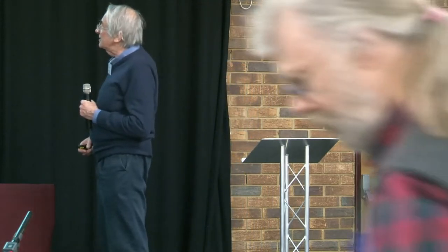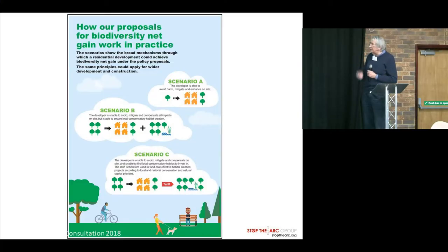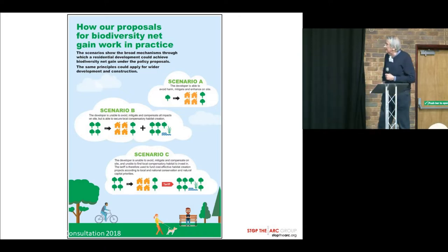You have to remember that biodiversity net gain is what we need to do. It's the last chance saloon to stop damage. And what we've got to do to begin with is to try to stop damage in the first place. So essentially, we have to avoid damage or mitigate damage or enhance what we've got. And then as a final stage, if we can do none of that, we then have to look at biodiversity net gain. And there are three scenarios on this slide explaining three different situations.